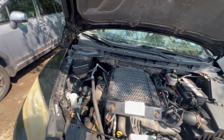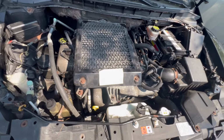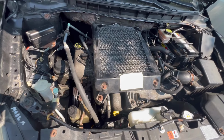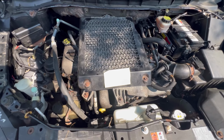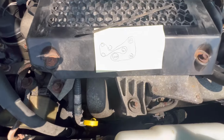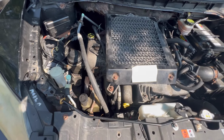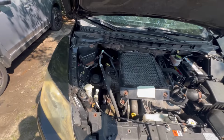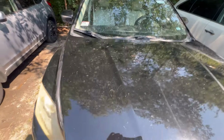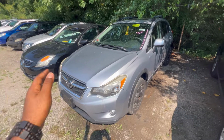Oh, this one comes with the turbo. Okay. We don't have belts. So I see your intercooler out here, and these guys made it very easy. They showed you the way the belt goes back on. So that's nice. A very good and huge shout out to the mechanic that did that. This one is sold, $1,650. This would have been a very good project car.